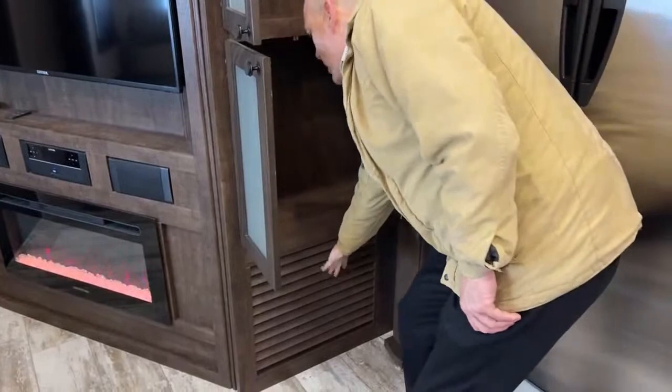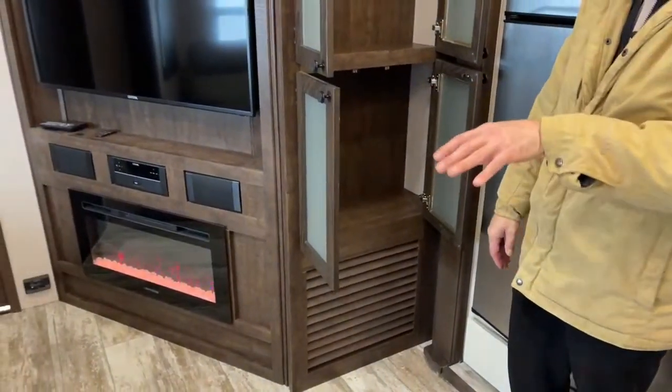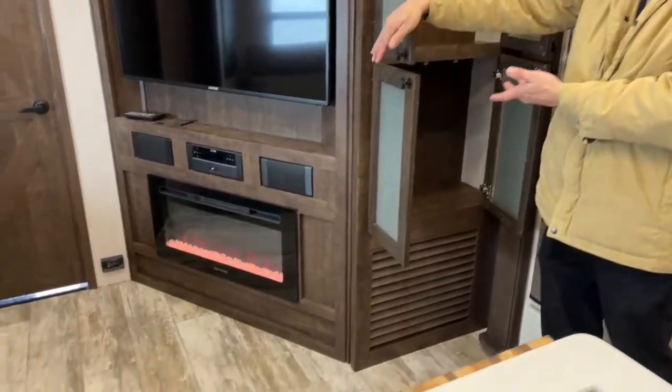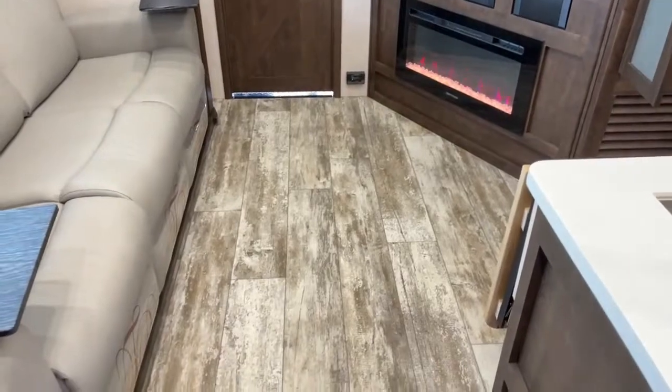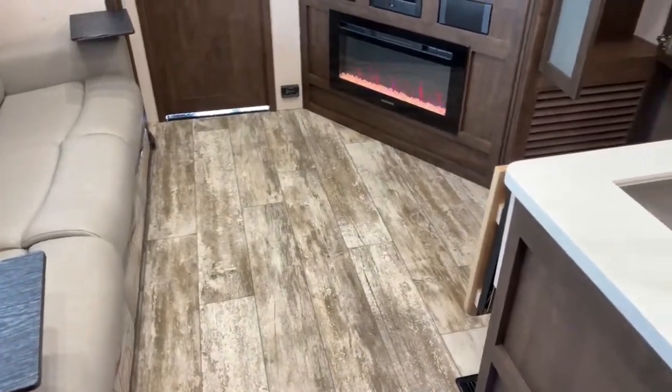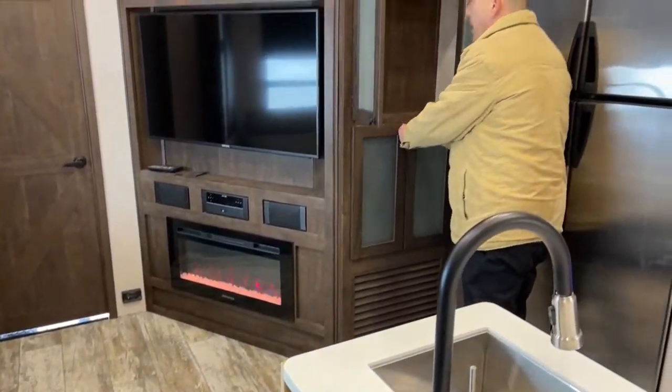Then it looks like you get a cold air return for your furnace here. All the heat is run through the floor of this coach, so you have these galvanized metal ducts going through the whole insulated underbelly, warming that area, and it keeps the heat in because it's enclosed. So again, this is as 4 season as they make.